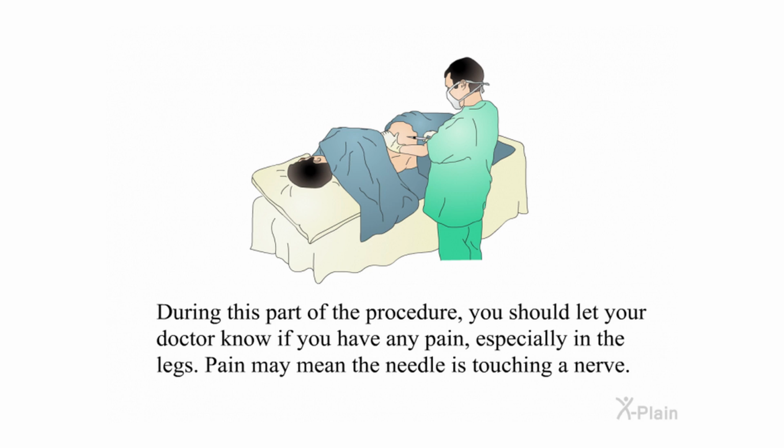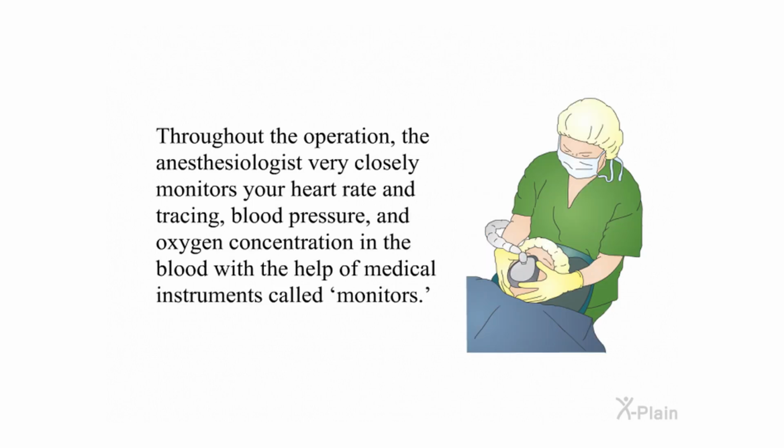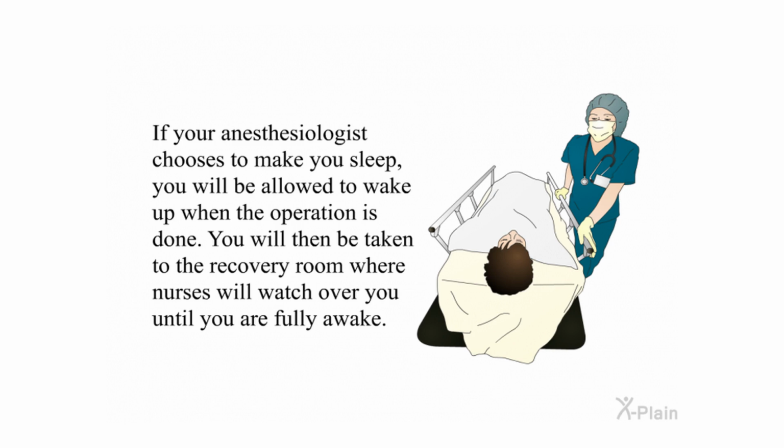During this part of the procedure, you should let your doctor know if you have any pain, especially in the legs. Pain may mean the needle is touching a nerve. You will also be given some medications through the IV to relax you and possibly make you sleep. Throughout the operation, the anesthesiologist very closely monitors your heart rate and tracing, blood pressure, and oxygen concentration in the blood with the help of medical instruments called monitors. If your anesthesiologist chooses to make you sleep, you will be allowed to wake up when the operation is done. You will then be taken to the recovery room where nurses will watch over you until you're fully awake.